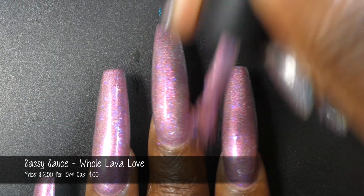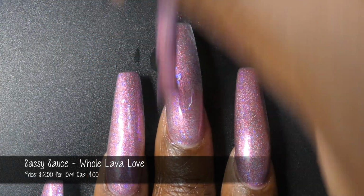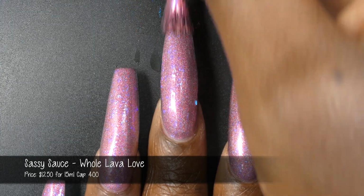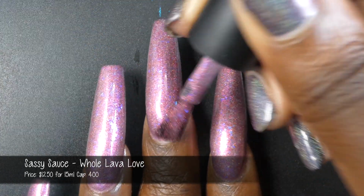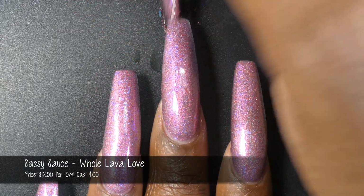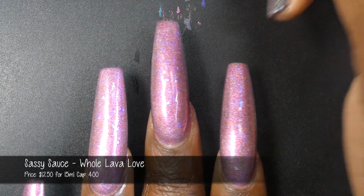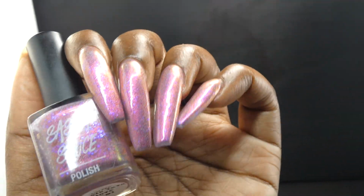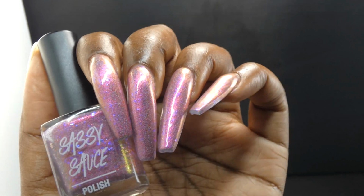It's priced at $12.50 for 15 ml and has a cap of 400 bottles. Whole Lava Love had a great jelly formula and it went on very smoothly. This starts off on the more sheer side, but it builds up for full opacity. I think this could potentially also be used as a topper. The shimmer is very strong, and I was seeing both of the color shifts in person, and the holographic is also extremely strong. Nothing in here will dry down textured at all.